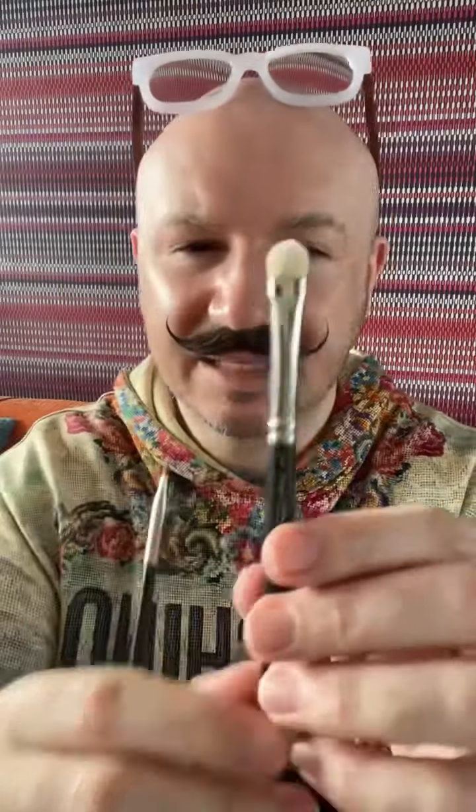Someone's asking about a brush. Huge fan of the 263. Yeah, that angle brush for brows. Yes, some people do. I did. I don't use that brush anymore. I use this one for brows.